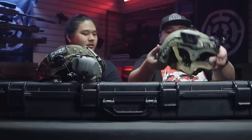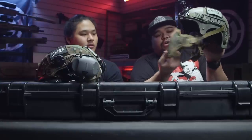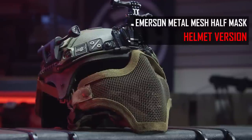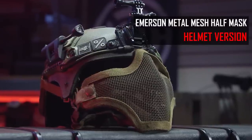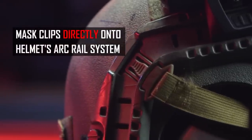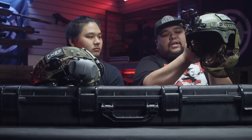Definitely. On top of that, for helmets, I do use it as an easier way to mount face protection. So this is the Bravo mesh mask that mounts directly onto the arc rail here. And this is much easier to take off or deploy compared to having it on my face and then putting the helmet on, because then I have to take everything off, versus unclipping it really quick, and then I'll be able to breathe a little bit easier.